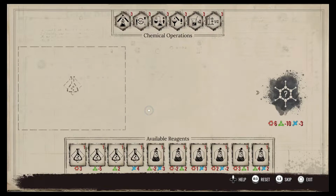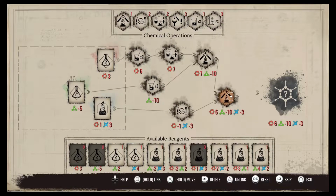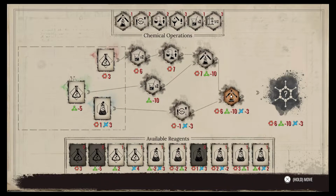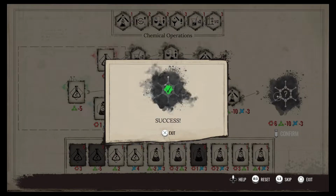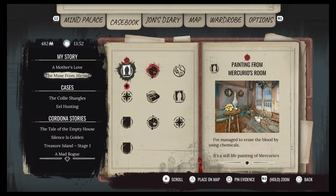Six, -10 and -3. Okay. So guys, we have got the combination as 6, -10 and -3. And now let us complete this chemical analysis. Okay. So I have managed to erase the body by using chemicals. It's still live painting of Mercurio's room.